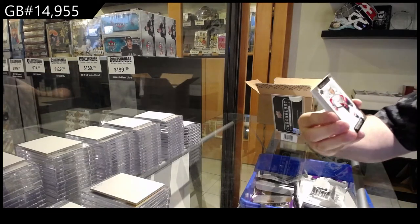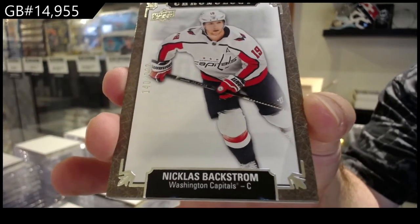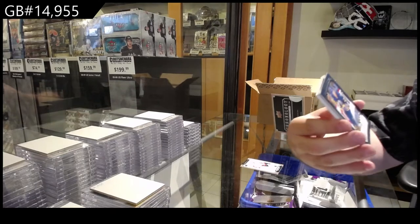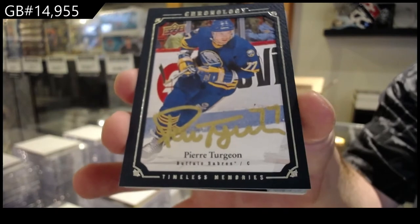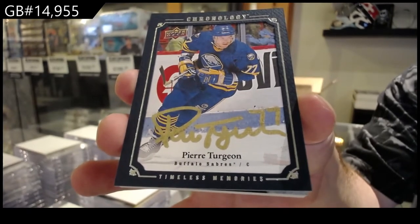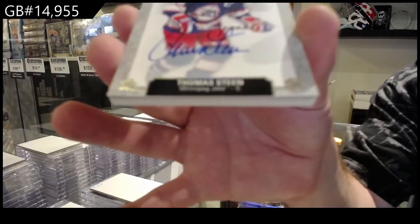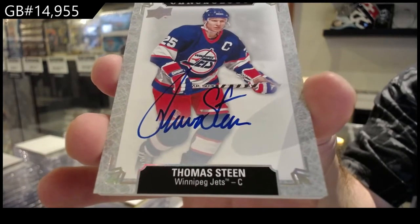Start off, 222 Backstrom for the Caps. 222 for the Buffalo Sabres. Timeless Memories auto, Pierre Turgeon. Turgeon. Sweet. That's a good one. For the Coyotes, because it's the old Jets, Thomas Steen. Thomas Steen.